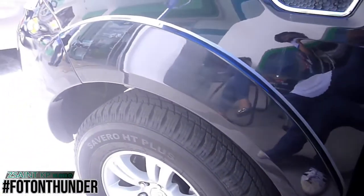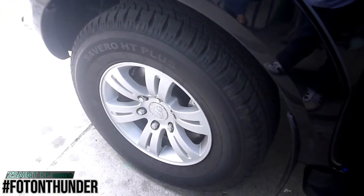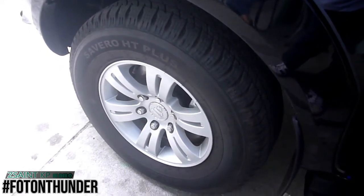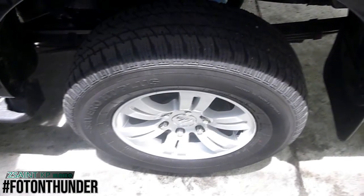This pickup truck gets 16-inch alloy rims. The rims are wrapped in GT Radial Savero HT Plus tires that measure 245/70R16. Brakes consist of front disc brakes and rear drum brakes. Meanwhile, the suspension for this Thunder gets a double wishbone setup for the front, while the rear gets a non-independent setup with longitudinal leaf springs.